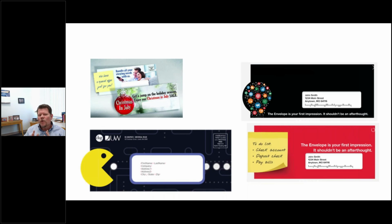So there's like 250 approved shapes by the USPS. I've seen wine bottles. We have about 4 or 5 of them, you know, the half circle, square, things like that. But it allows you to do some really neat messaging and call outs on your envelope.